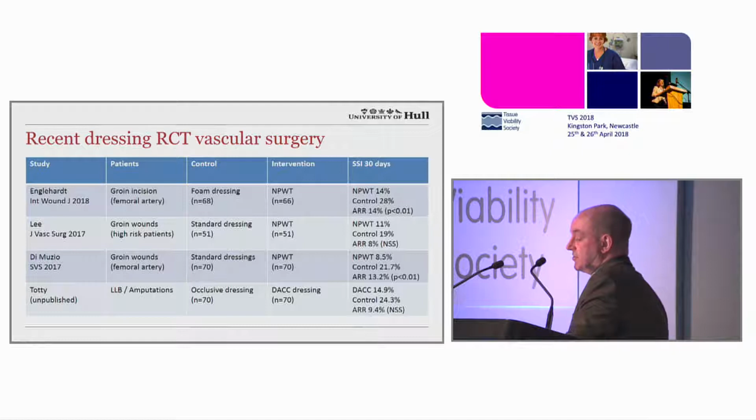A similar study a year earlier by Lee looked at similar patients and again compared a standard dressing with negative pressure wound therapy and found a non-significant reduction in surgical site infection rate, probably because it was underpowered. And DiMuzio presented at the Society of Vascular Surgery last year. It's not published yet, but again looked at groin wounds comparing standard dressings with negative pressure and found a 13% reduction in surgical site infection rates associated with negative pressure wound therapy. So negative pressure wound therapy, promising, but equivocal evidence.